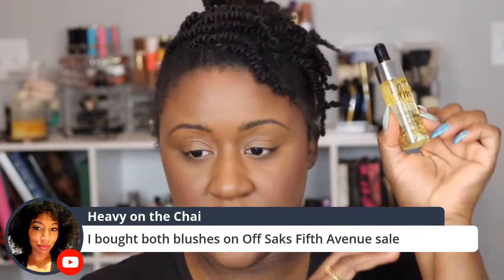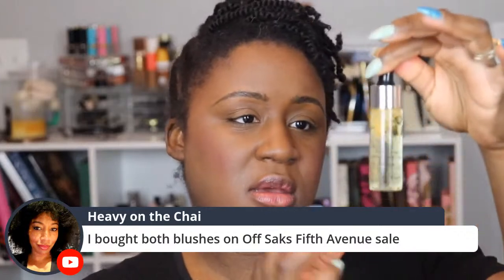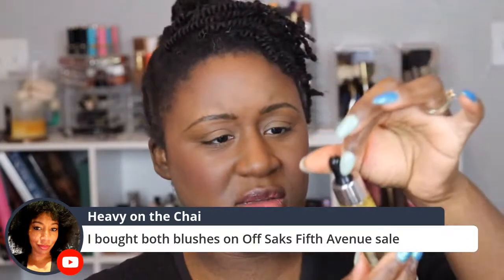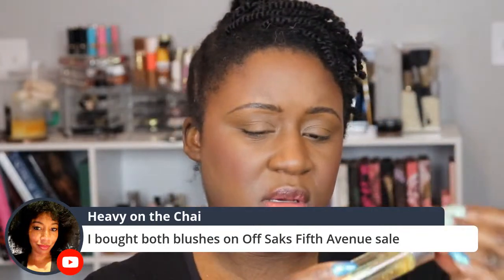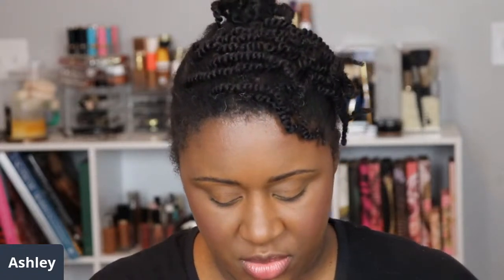This is pretty. It's a plastic bottle with a dropper, and it has little golden flecks suspended inside the bottle. So that's that. Excited to try that. And then I've got two more Vision Flush blush colors. One is Sugar Plum. Let me open this one so we can see what it looks like, because quite honestly, I don't even remember what these colors are that I ordered.